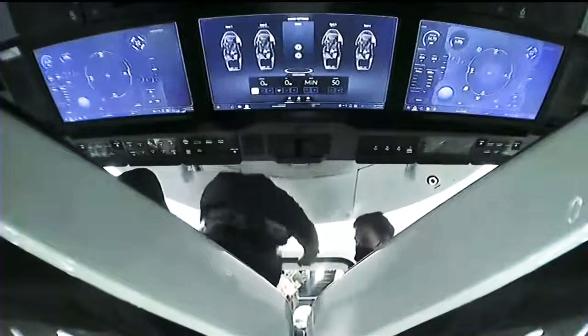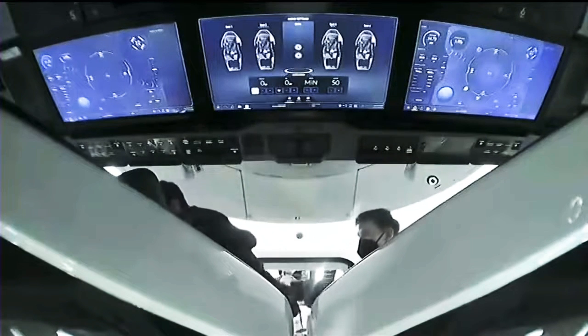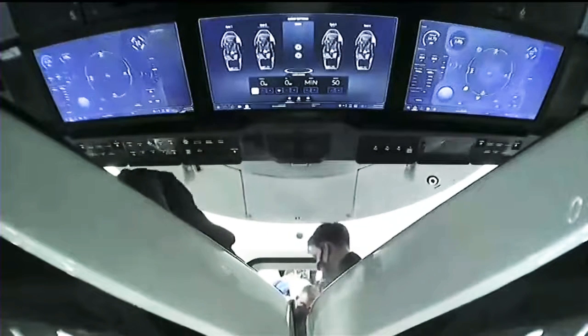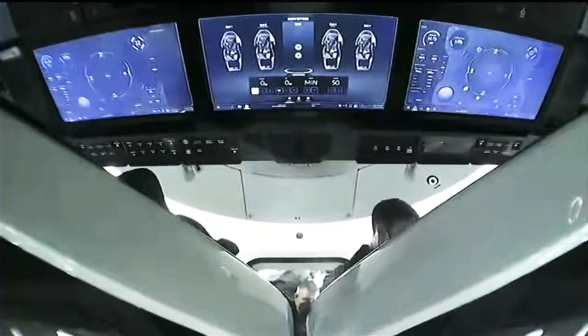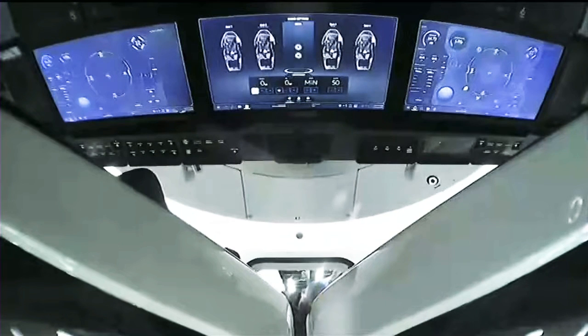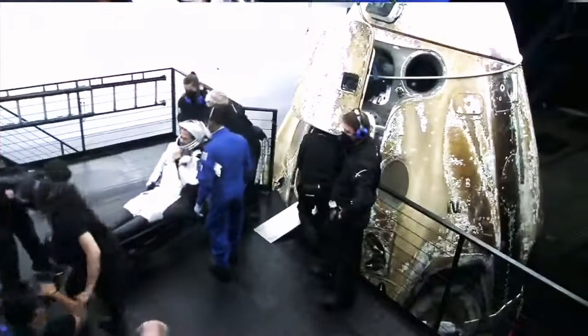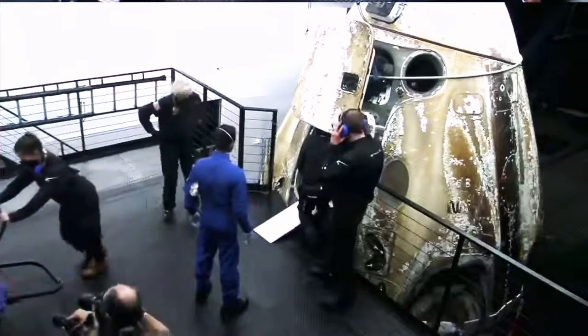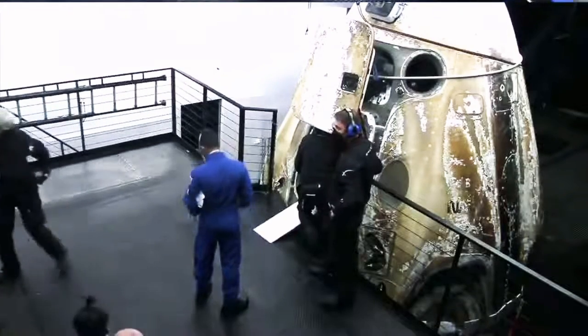And I believe that's Tom Marshburn, NASA astronaut, being helped out of the capsule. That means our 2 mission specialists, Matthias Maurer and Kayla Barron, are still inside, and there's Marshburn. Also looks to be in great spirits.